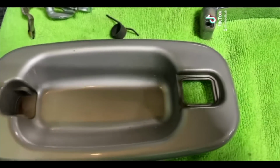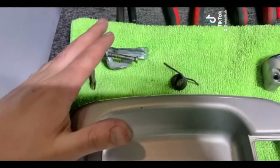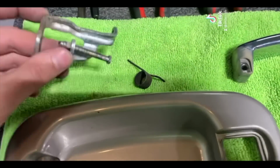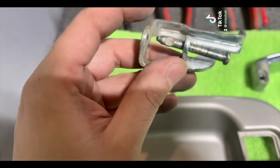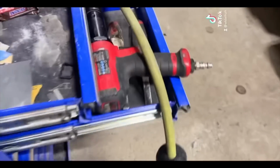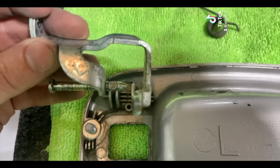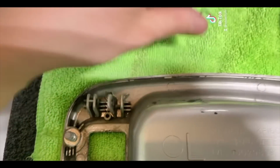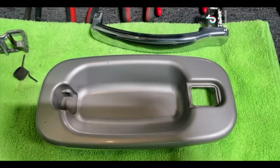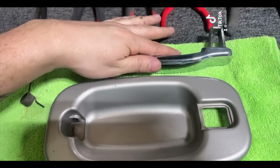Now we're gonna get to this. So we got it out. The guy in the video made it super easy, but actually this part was harder for me. He actually had plastic prongs right here, and I don't. I have a metal rod. So after a couple tries, we were able to punch this out. And then this came out, and of course now we don't got to worry about overspray on the chrome handle.